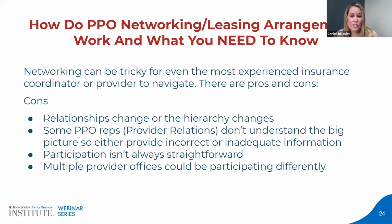Also, participation isn't always straightforward. And what can be really confusing is if you're one of those offices that has multiple providers, multiple specialties, especially, all your providers could be participating differently. So one could be in network on a direct contract, one might be in network under an umbrella, and one might be under another PPO. And so it can become a nightmare for your front desk to keep track of, okay, this provider is going to process under this PPO if I bill it under this provider, and it's going to be under a different fee schedule and a different PPO with another provider. So those are some of the cons, especially if you're doing this on your own. These are some big cons that can cause a lot of frustration.